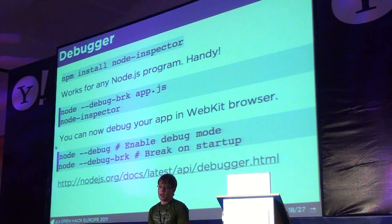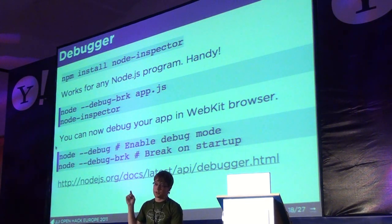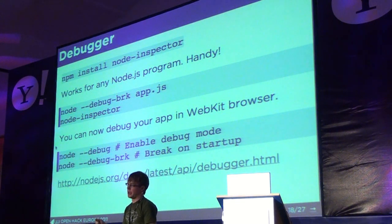In order to get started with that, you just run Node with --debug and then your script name, and then you run Node Inspector in a separate tab. Then you can just visit it on localhost:8000 or whatever it is, and start going. One thing you want to note here is the difference between debug and debug-brk.